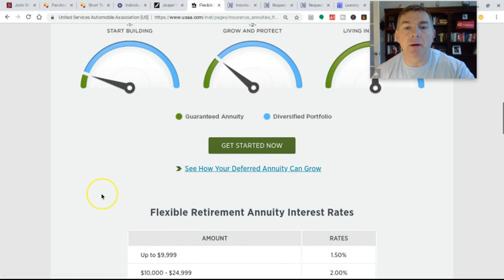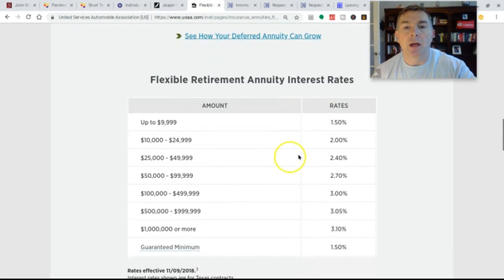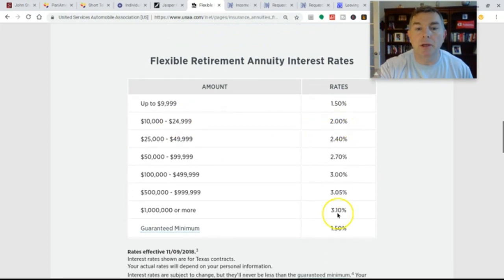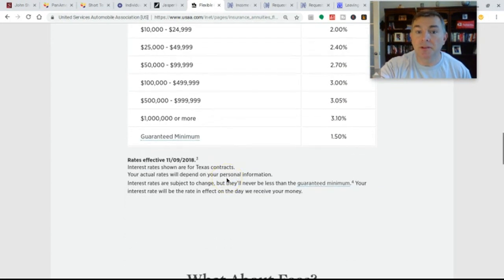So let's see. All right, now here's what we're talking about here. If you put in $10,000, you're going to get 2%. If you put in less than $10,000, you get 1.5. If you put in $1 million or more, you get 3%. All right, we're going to come back to this in just a second. All right, so this is important to understand.